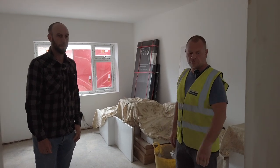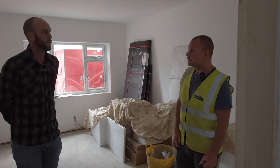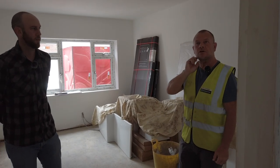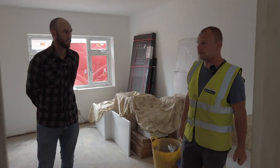What sort of doors are you going for? Oak. Oak doors? Yeah, with some glass, nice. The glass one on the kitchen. Yeah, they do work quite nice, just to break up a bit of plainness when you do them all white and grey.